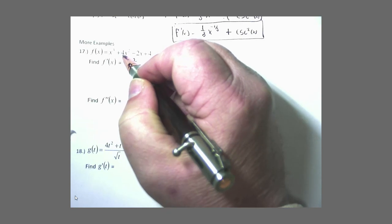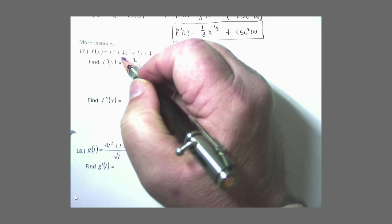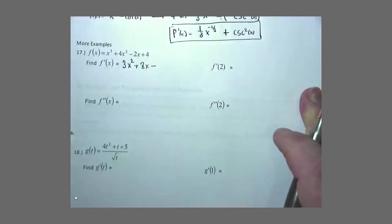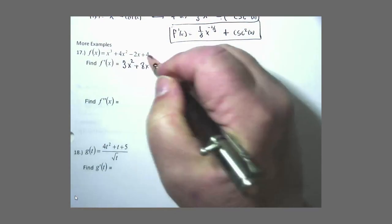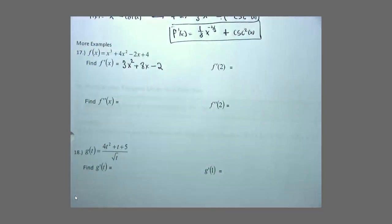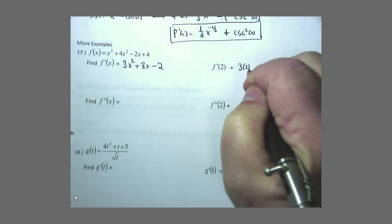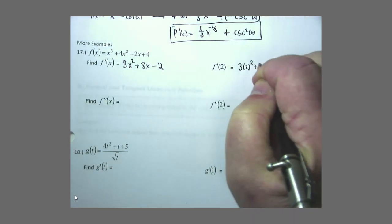But you can go ahead and multiply this stuff in your head. What's 2 times 4? That'll be 8x minus, what's the derivative of 2x? 2. And the derivative of 4 by itself is 0. So there's my derivative. F prime of x is equal to 3x squared plus 8x minus 2. What's f prime of 2? What am I going to do? I'm going to plug in 2 in for all my x's in my derivative.